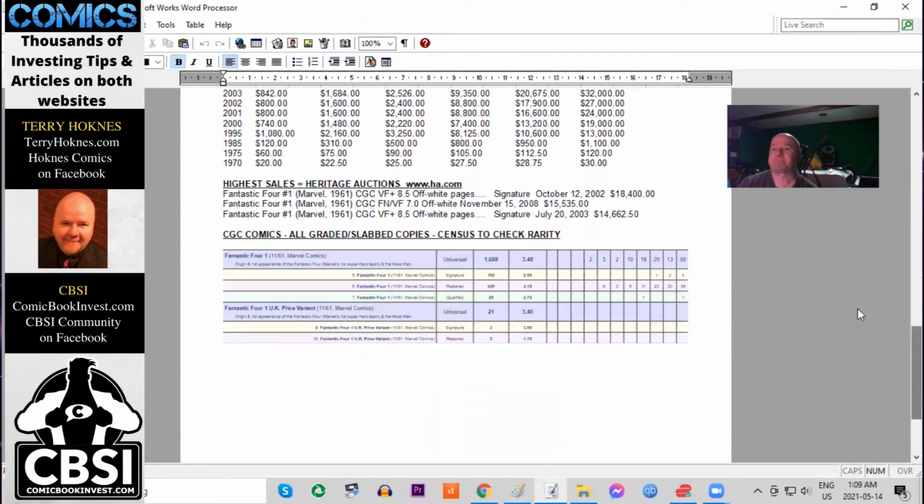And on the census, we have 2 9.6s, 1,688 copies graded, and 21 copies of the UK price variant, but the average grade is only 3.4.